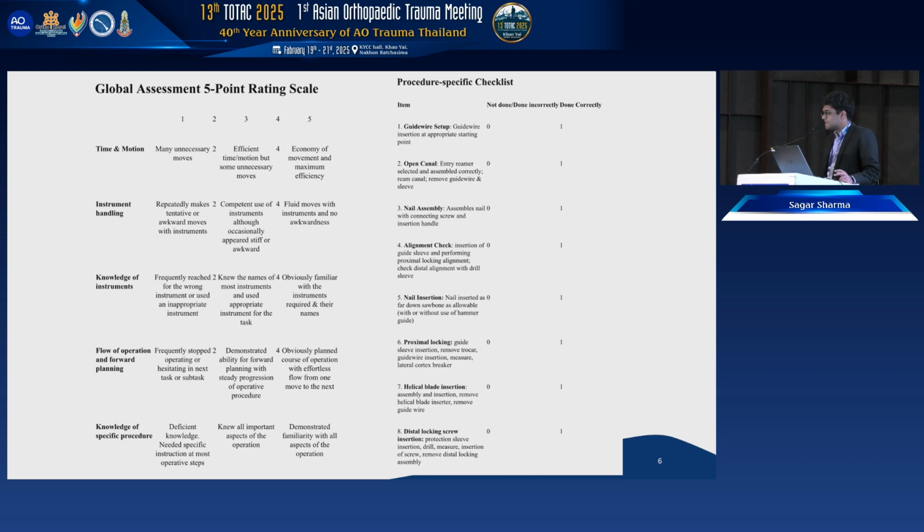The first was a global assessment 5-point rating scale, which scored them on the basis of time and motion, instrument handling, knowledge of instruments, flow of operation and forward planning, as well as knowledge of specific procedures. Then we had a procedure-specific checklist for each of the different procedures they were doing. We started with the guide wire setup, and we ended with the distal locking screw insertion.